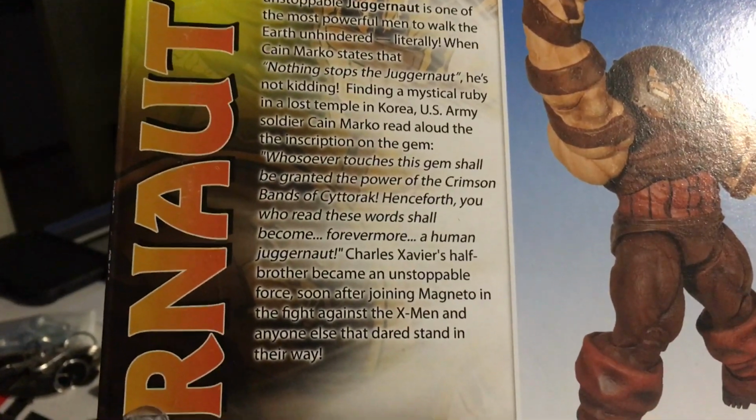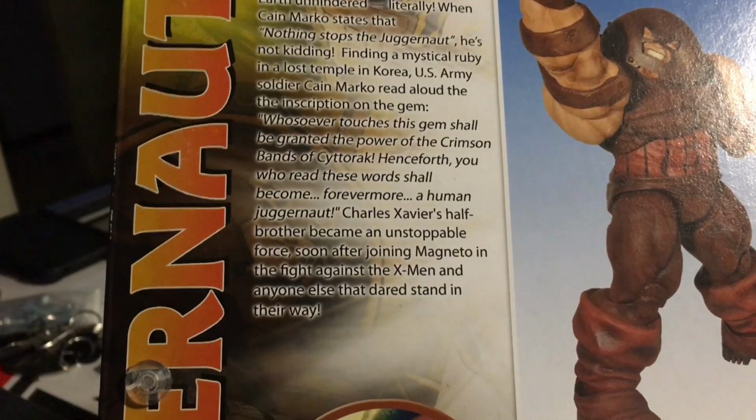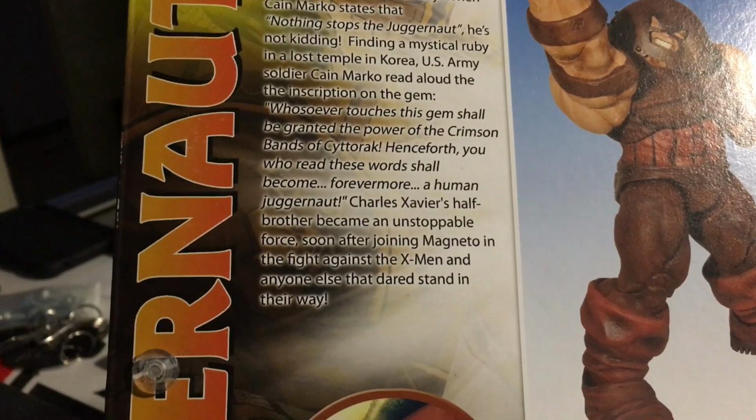Whosoever touches this gem shall be granted the power of the Crimson Bands of Sidorak. Henceforth, you who read this word shall become forevermore the human juggernaut. That's what he did.